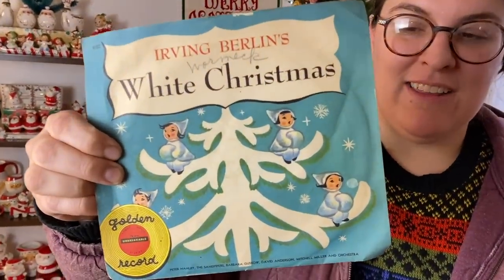At the first estate sale, I did not end up getting those Santas. I don't regret it. I'm sure a collector came by and picked it up. It was a great price, just not something that I'm looking to add to the collection right now. But I was really excited to find this record. That's so cute. I thought it was so cute.